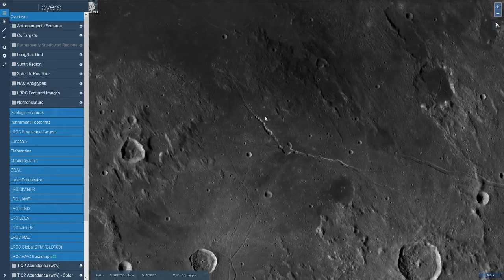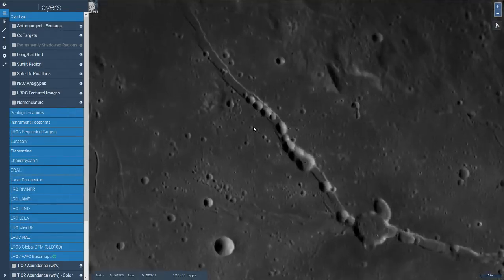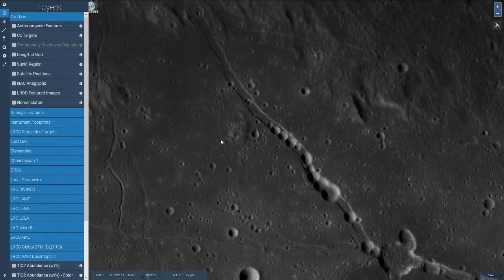If you look at this, you'll notice it looks sort of scalloped. It's segmented, right? What is that? Those are collapse pits, collapses of a lava tube, a volcanically created feature here. Or some people who don't have the resolution call them moon bases.